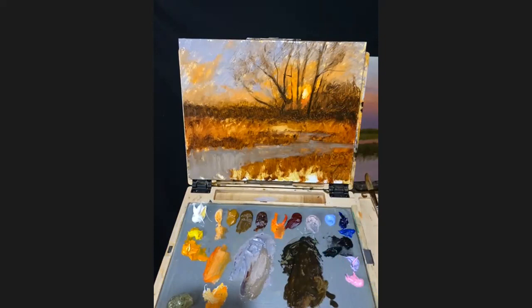Now that should look bright. If it doesn't look awesome right now, it's your screen, okay?